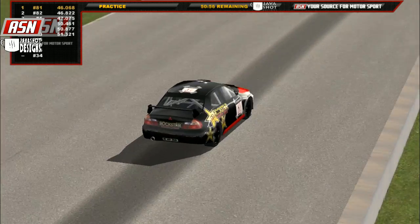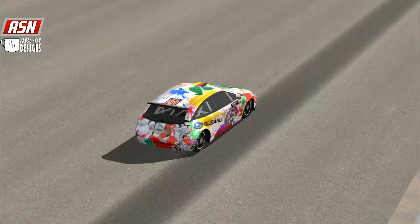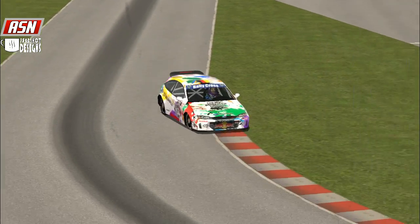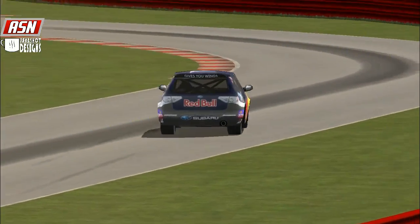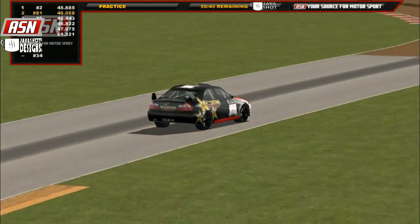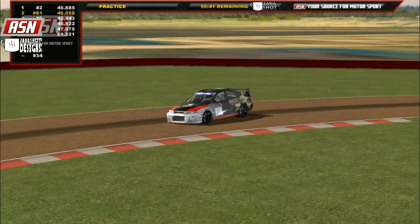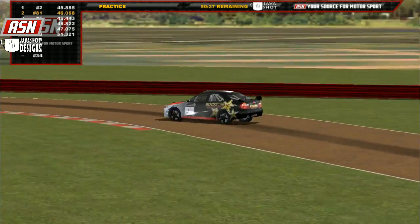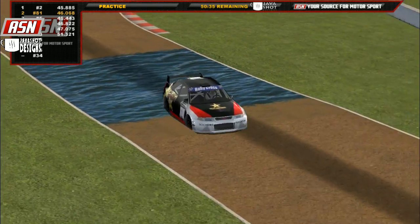46 flat, 46.8, 47 flat. We're going to see what Mertz runs. A 48.9 because of the spin, so only 2 seconds off. Erdman, 48 flat, so a second off of Living Good. And Wetz has reclocked a 45.885 to be fastest here in the final.